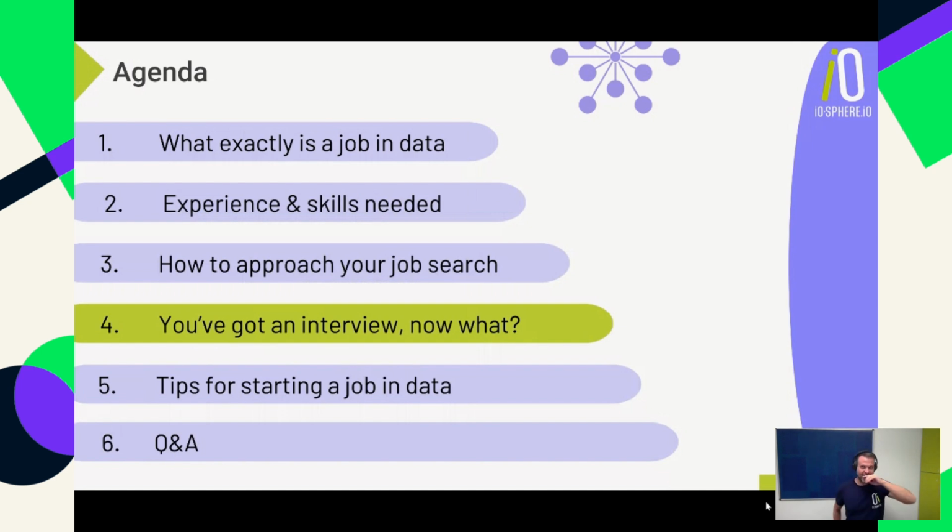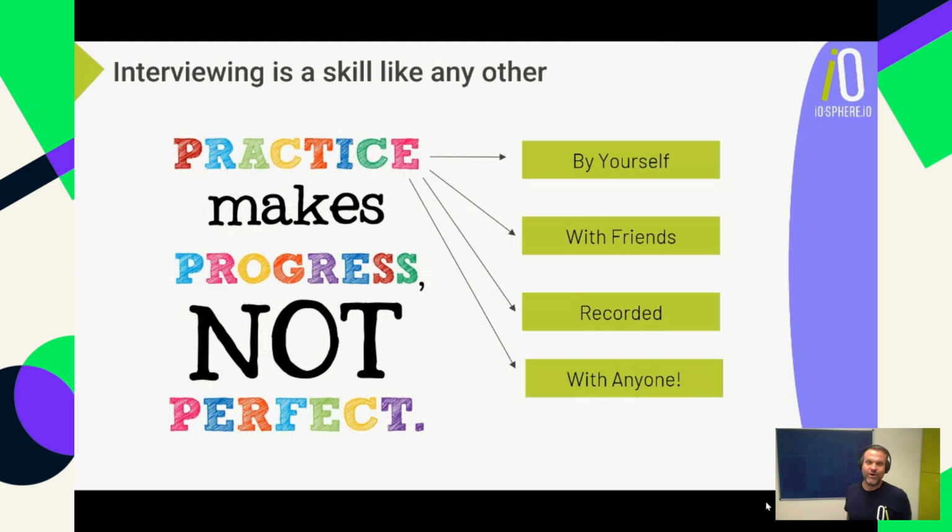Okay, so you do that for a while and you're lucky and you've got an interview. What happens next? I think it's important to say that interviewing is a skill just like any other, and it takes a lot of practice. Interviewing is quite different from a normal conversation because it's very much one person trying to get information out of the other person. It can be very stressful. People can be very nerve-wracked, and people don't necessarily behave the way they normally would because you're a little bit stressed out. One of the easiest ways to get over that is to train yourself out of it, and to do that, you just need to practice.